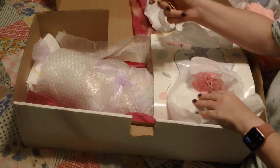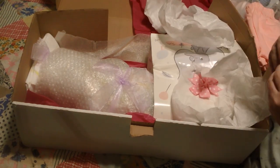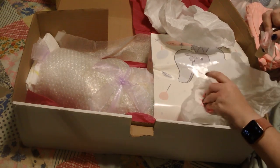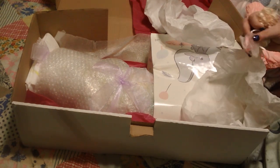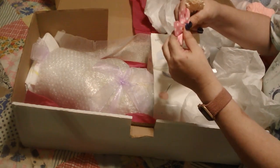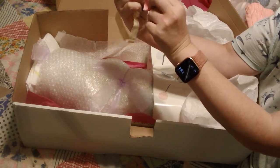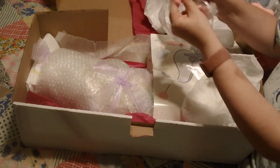So we have that, and then I think this is going to be her passy, her binky. I'll show you that in a minute. Okay, we have another hair bow for her, and this one clips. See the little clip on the back there? So this would clip in her hair.